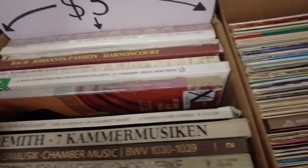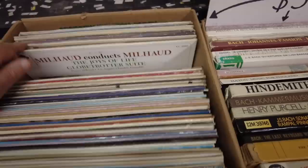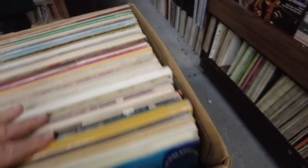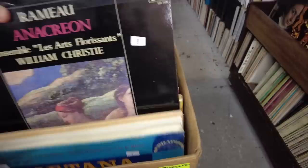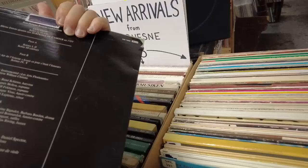Some Erato. You just wonder where these records came from. Who had these records? Some of these are unusual titles. Who had these records and how did they end up at Jerry's Records? Oh. That's probably a nice Harmonia Mundi. I don't know that one. I think I looked at it to see who engineered it, but I didn't actually see it.